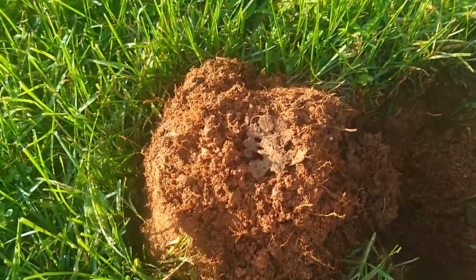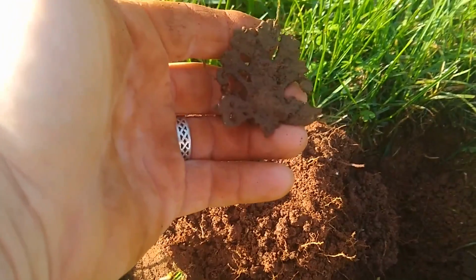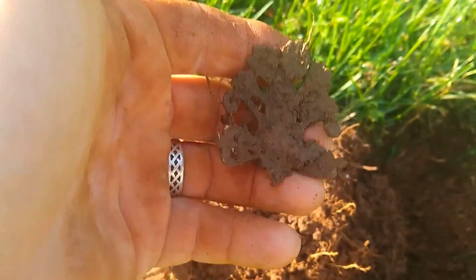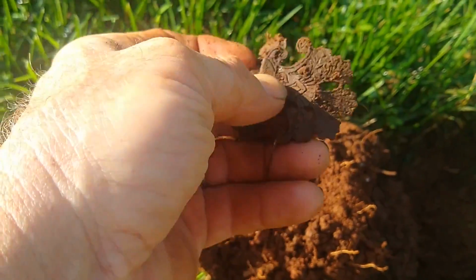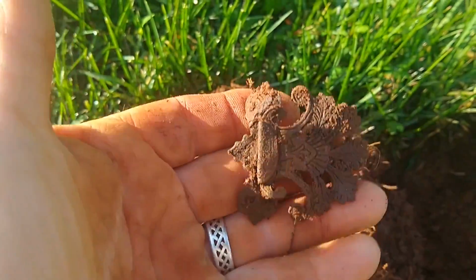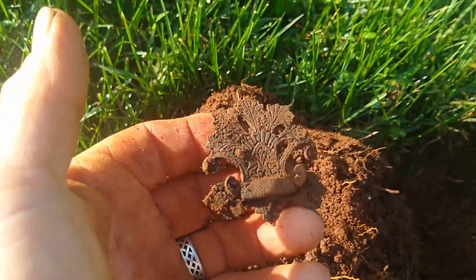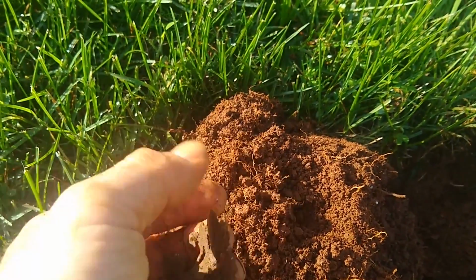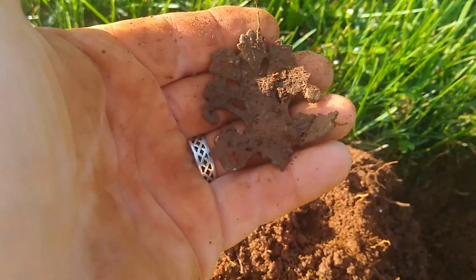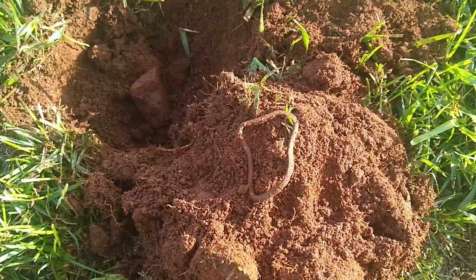Wow. So my next target is this piece here. If I can get it in the camera, it's kind of hard to see. But anyhow, I'm not sure what that is. Might be a brooch. Piece of jewelry. Something off a dresser. I don't know. Maybe I can get it cleaned up when I get home and find out more about it. Alrighty. Catch you on the next good hole.